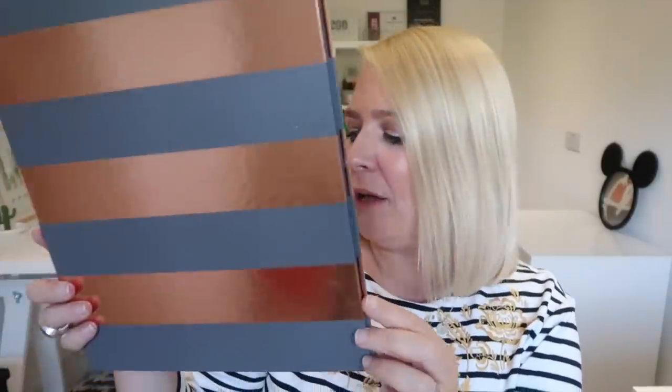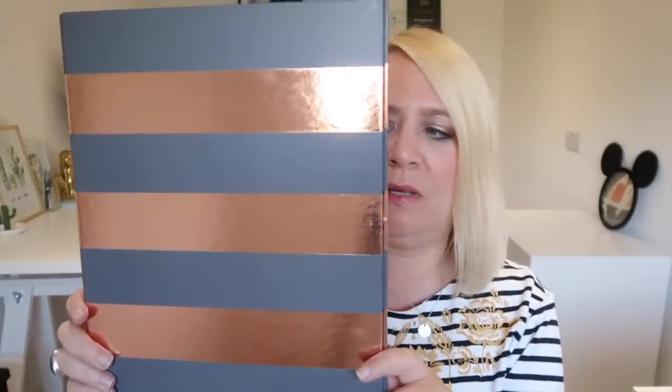I really love this folder here. So it's copper and black. I would have liked it if they also did the thick ones as well, because I prefer the thick folders to keep all my bits and bobs in. I'm regretful I didn't get more than one of these. I might have to go back because I think they might look quite nice on the shelves over there. So they'd be good to keep all your bits and bobs in.